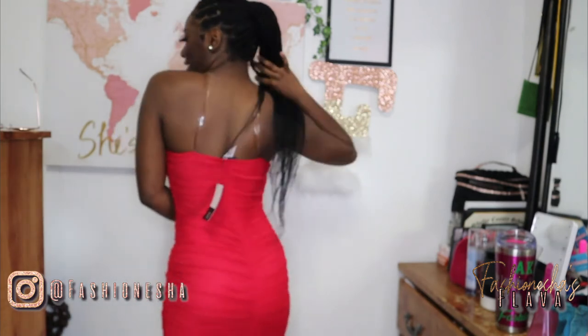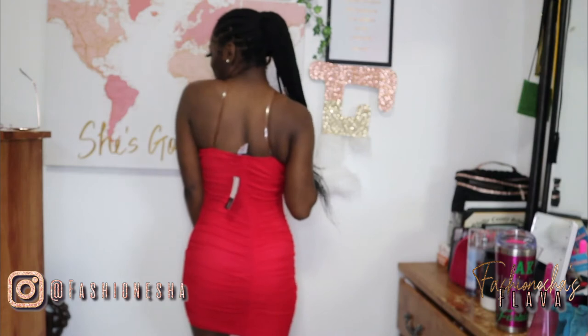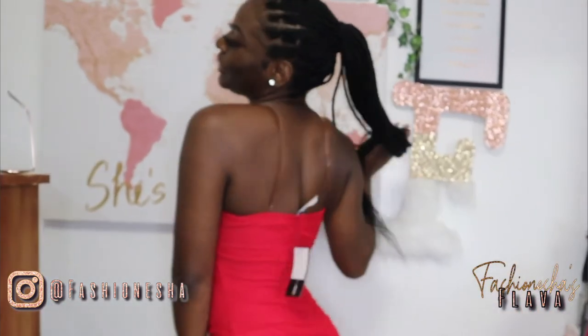Look at the back. It's cute, huh? This was supposed to be one of my dresses for my events, but yeah, my package was late. That's okay. It's all right. I understand. This dress I have in a size small. It's not too tight or anything. I can move around a little bit. This is really cute. I like it. I like it a lot.